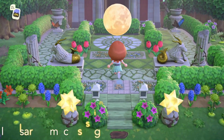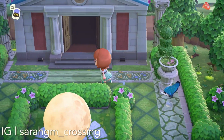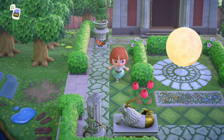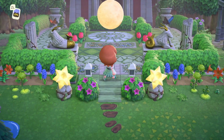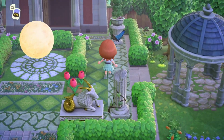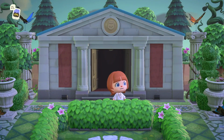And the very last museum I have for you today is this one. Some more almost fairy core vibes. It's like an elegant, almost fairy core city. I love all of the star decor, the illumination here. What a pretty time of day to sunrise. I almost said sunset. This is super pretty.